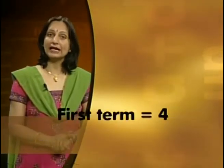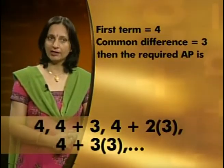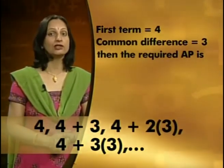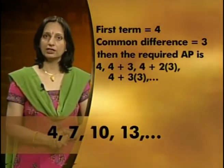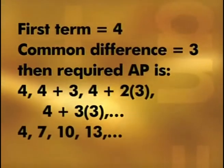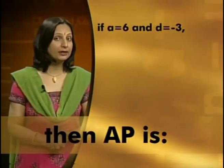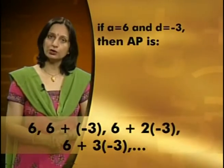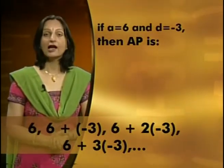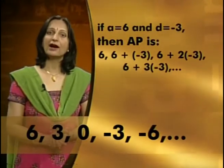For instance, if first term A is 4 and common difference D is 3, then the required AP is 4, 4 plus 3, 4 plus 2 into 3, 4 plus 3 into 3 and so on, which can be written as 4, 7, 10, 13 and so on. And if A is equal to 6 and D is equal to minus 3, then what will be the AP? Yes, you are right. It is 6, 6 plus minus 3, 6 plus 2 into minus 3, 6 plus 3 into minus 3 and so on, which can be written as 6, 3, 0, minus 3, minus 6 and so on.